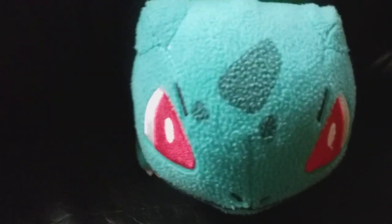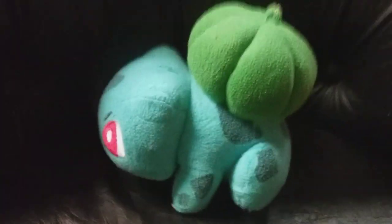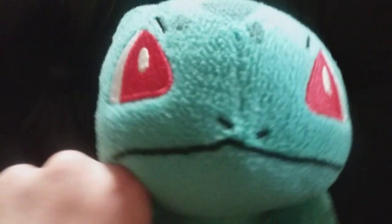Then I have that Tomy Bulbasaur that I talked about. Here he is. Bulbasaur is my favorite out of those three. My favorite starter was from my first Pokemon game, Pokemon Sun. We'll get into that, because I do own him or her. The Pokemon don't really have the best genders, now do they? But there he is.